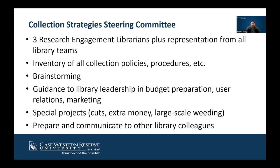We picked three because one will represent arts and humanities, one will represent social sciences, and one will represent science and engineering. They'll serve in sort of a liaison role to their teams on this committee, and also will pull in other expertise as needed.